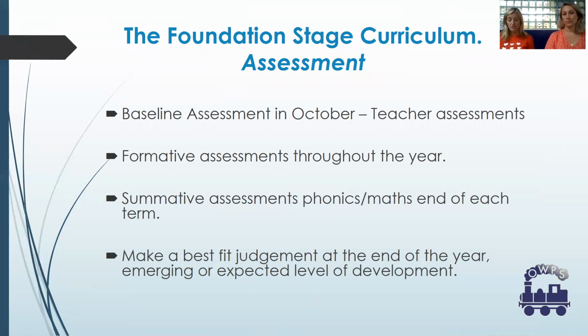So we might notice some children that are struggling a little bit with their counting. They were counting outside, we've asked them to count some objects. We might think, oh, they need a little bit more input with that. We might notice some children that are struggling with sharing and taking turns. So we might factor that in. That would be their next steps for their learning. So we have ongoing assessments throughout the year that then inform the next steps for our planning.